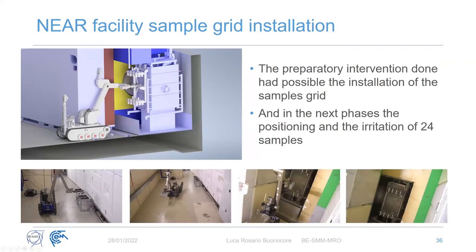This step was needed in order to install the grid for the simple grid on the target pool, the dot pool, target pool. And thanks to that, with the Telemax, we were able to install 24 simple really close to the target. So the spend was possible to be performed.